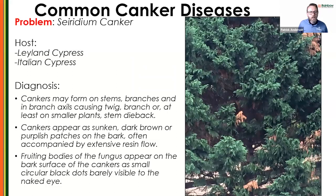The last disease that we're going to cover before we segue over into insects is seiridium canker. Now, of note, the vast majority of our canker diseases are indeed stress-induced diseases. So it is some type of stress that is causing the plant to become susceptible to this disease. Things like Leyland cypress and Italian cypress become very susceptible to seiridium canker because they're planted in conditions that begin to cause stress on them.